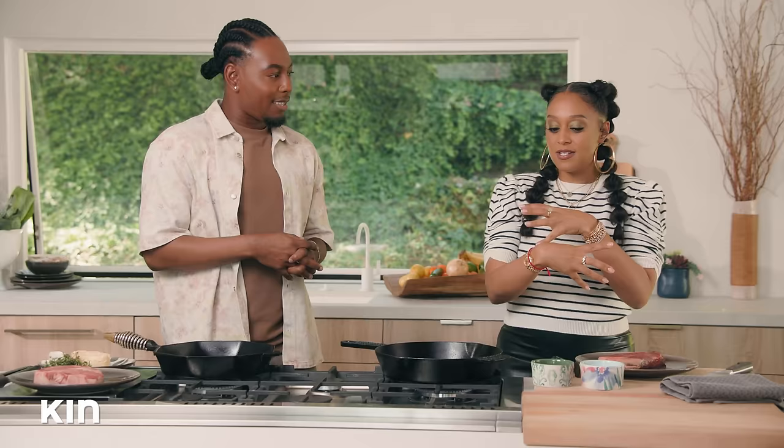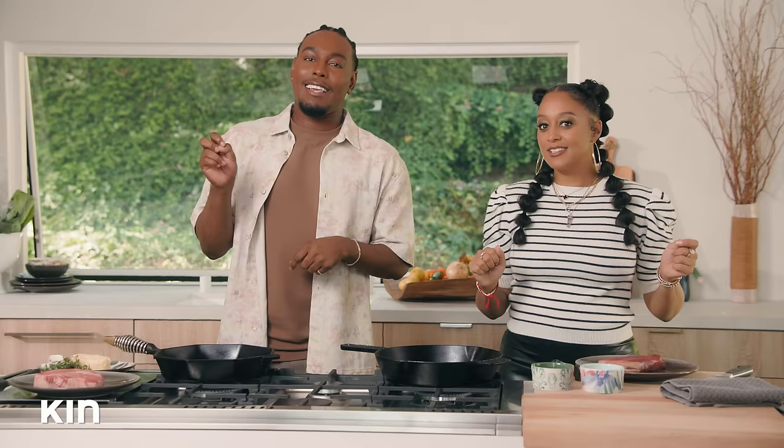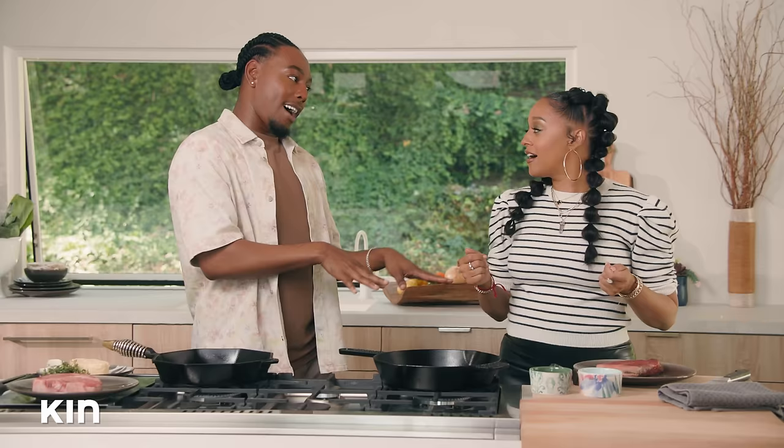See, here's the thing, Tia. Now, the world knows I can't cook, even if you guided my hands and placed them where they need to go. However, I'm not bad at the steak. My grandfather cooked steaks all the time when I was little, so I'm gonna channel him today and see if I can chef it up. Okay, I like that.